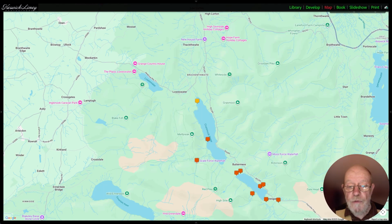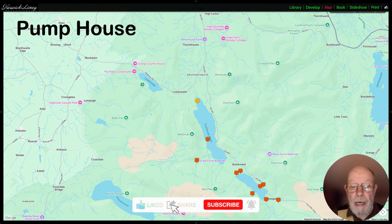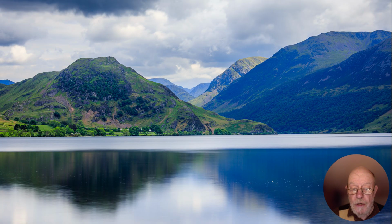But we're going to go down towards the bottom of the lake, and it is a lake that up until fairly recently was used as a water source, and where we've got the yellow mark there is an old pump house used for pumping out the water. And from the side of the pump house we've got great views looking up towards the head of the lake, and the peak in the middle there, that is Rannerdale Knots. So that's a great view, same view, different time of year.